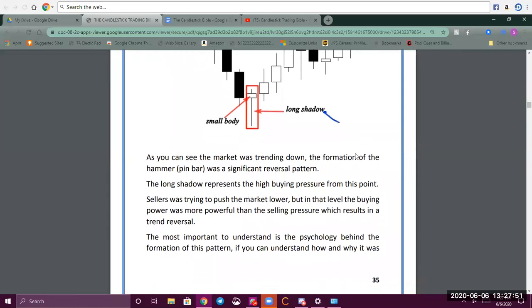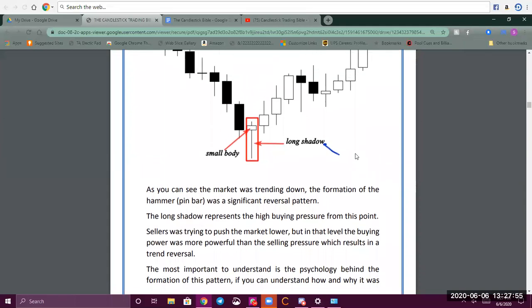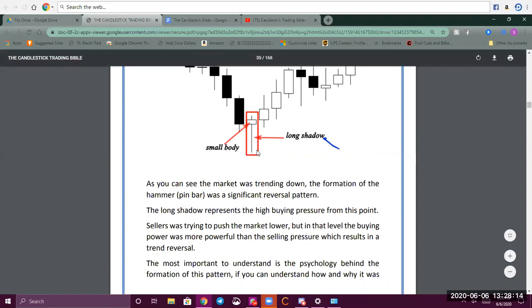As you can see, the market was trending down. The formation of the hammer or the pin bar was a significant reversal pattern. The long wick represents the high buying pressure from this point. The bulls are strong. Sellers were trying to push the market lower. The bears are weak. But at that level, the buying power was more powerful than the selling pressure, which results in a trend reversal. Bulls win, bears lose.